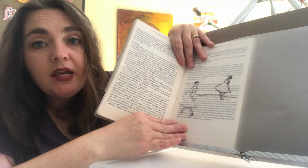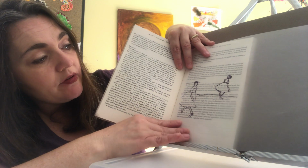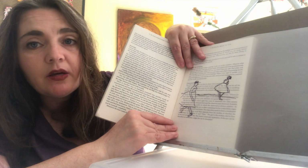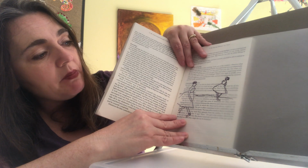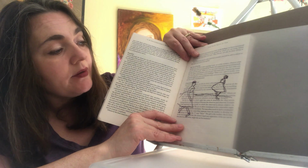I might even find a page that speaks about ballet. If there is such a page in this book, I'm not sure that there is, but there certainly could be if it talks about other forms of dancing. And I'm going to make this very colorful so that when I lay this transfer over top of the page, it adds a quality to my altered book.